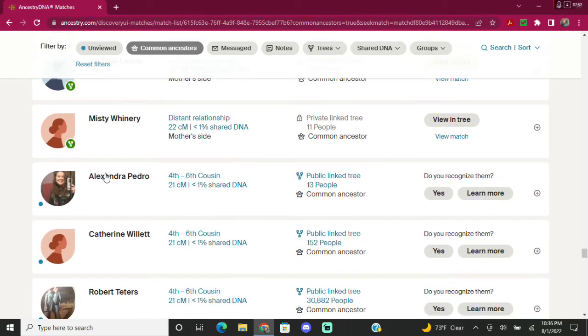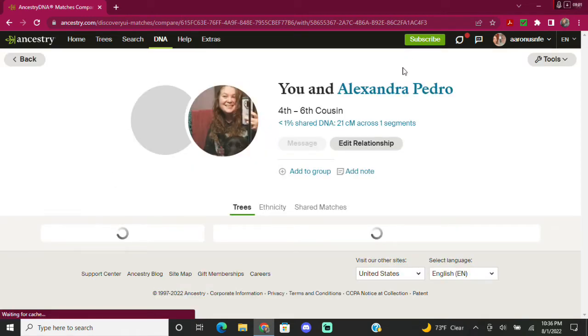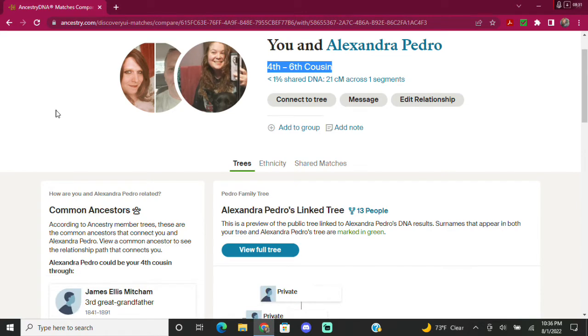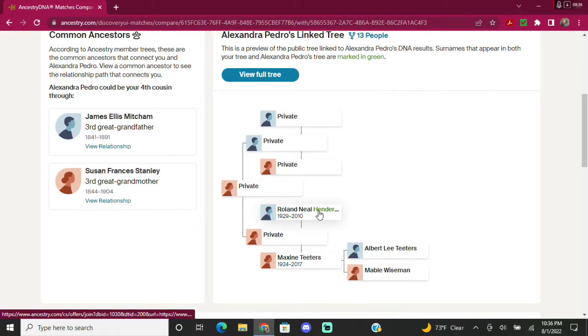And like right now, I'm currently on this gal right here. So I can go in here, and it tells me what they think she is related to me, between fourth and sixth cousin. And it looks like it's on my mom's side. But see now, unfortunately, this one is private. But like right here, these green highlights mean I have similar last names in my tree. So that's probably the connection right there to this person.